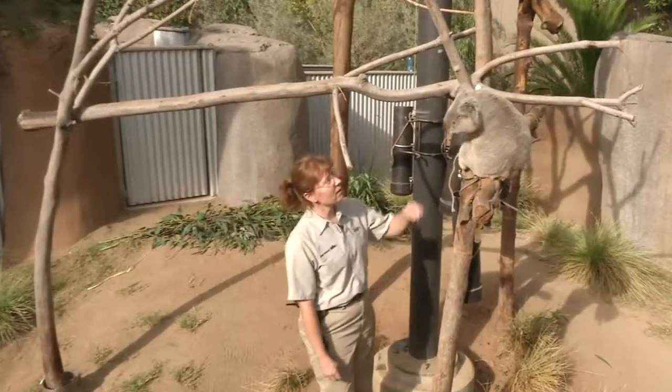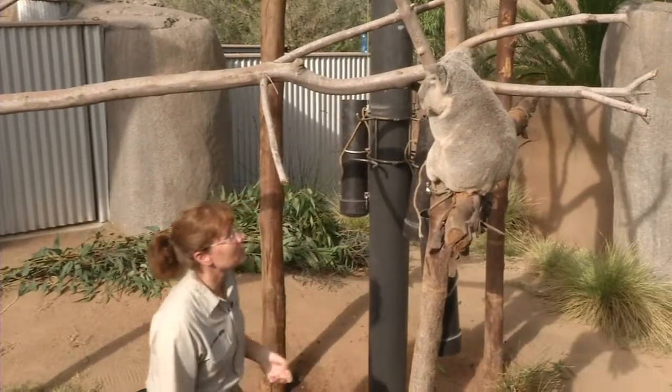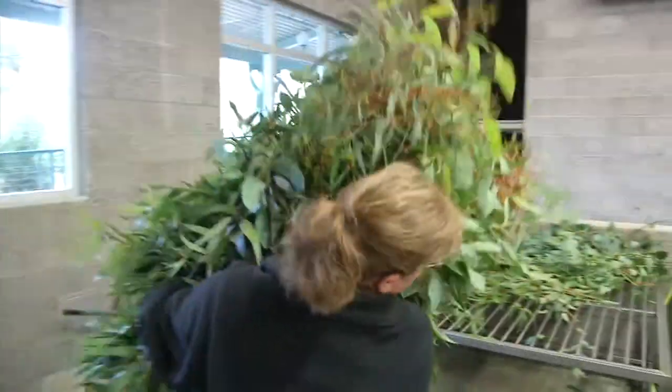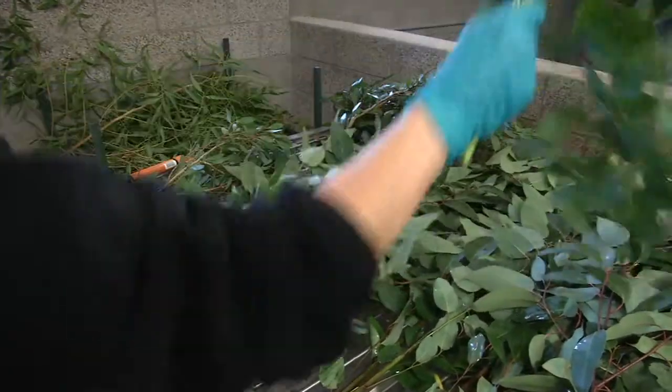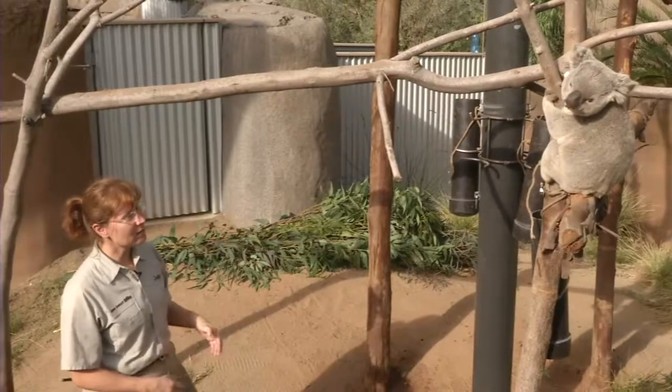Koalas generally in captivity are given between 3 and 4 different varieties of eucalyptus, and that is because we kind of rely on them to tell us what they like and don't like. Our browse farm houses about 30 different species that they grow for us. So they'll give us a good selection.